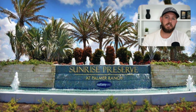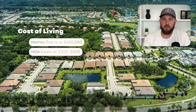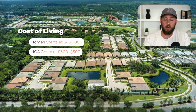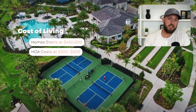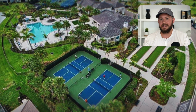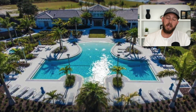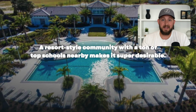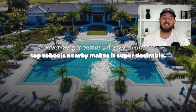All right, next up is Sunrise Preserve. This is a newer community with 400 homes and villas with prices from $450,000 to around $1.1 million with a resort pool, pickleball courts, and no CDD fees, which is really nice and rare for new construction. The HOA is $300 to $500 a month, and you're located more north in Palmer Ranch, so you have easy access to I-75 for commutes. There aren't many new construction communities in Palmer Ranch, so if you're looking for a newer build west of 75, this is one of your best options. And the fact that this is a resort-style community with a ton of top schools nearby makes it super desirable.